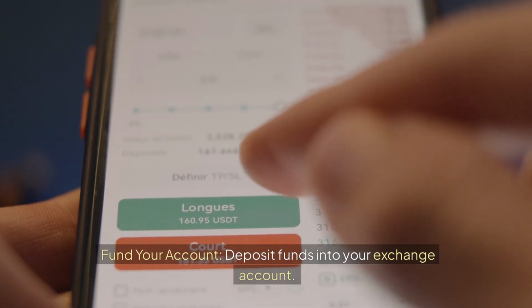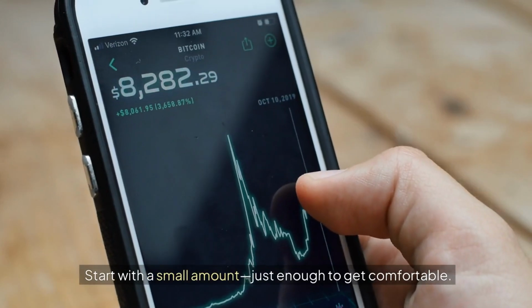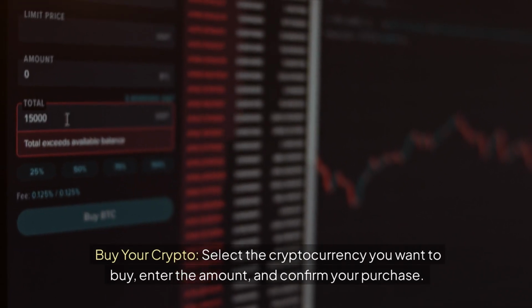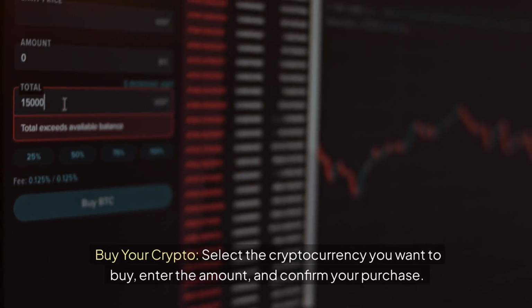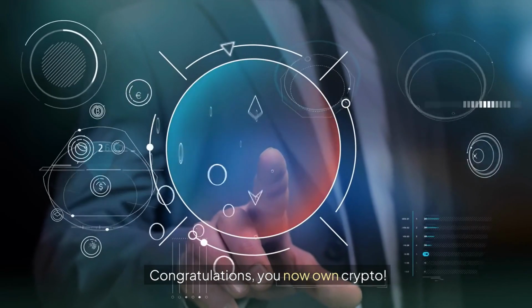Fund your account. Deposit funds into your exchange account. Start with a small amount, just enough to get comfortable. Buy your crypto. Select the cryptocurrency you want to buy, enter the amount, and confirm your purchase. Congratulations, you now own crypto.